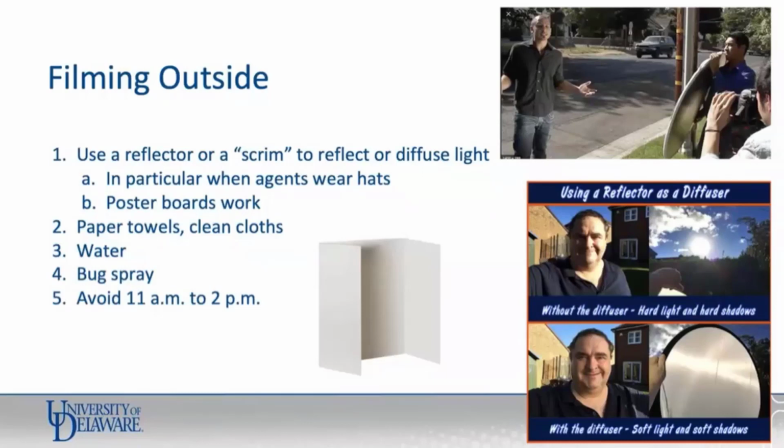Bring paper towels, bring clean cloths to wipe sweat off their brow, water so that they can quench their thirst, bug spray so they're not swatting at mosquitoes if you're anywhere near Delaware right now. I'm sure that that's going to be an issue for you, so bring the bug spray. And avoid filming in the hours between 11 a.m. and 2 p.m. when the sun is at its harshest angles.